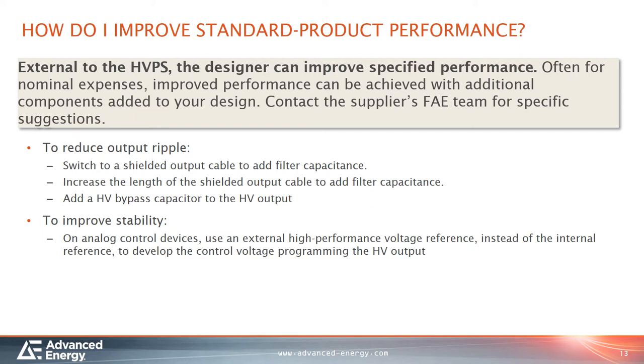Again, it could be science, R&D, proof of concept. External to the high voltage power supply, the designer can improve specific performance items. Often at nominal expense, the improved performance can be achieved by putting additional components on the power supply. You'll need to budget for those components. You'll need, obviously, to install those components. It's still going to take up additional space.